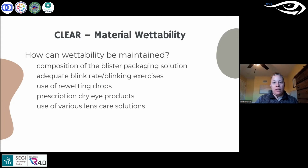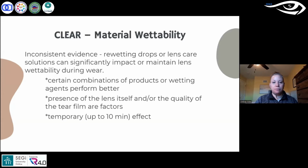So that's one way to maintain wettability. Making sure our patients are blinking, especially if they have that blink released technology. And then certainly re-wetting drops and prescription dry eye products can help. We can bolster that tear film, treat any underlying ocular surface disease with dry eye medications, and then we can promote wettability with various lens care solutions.